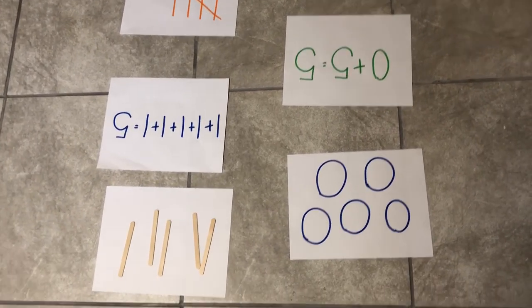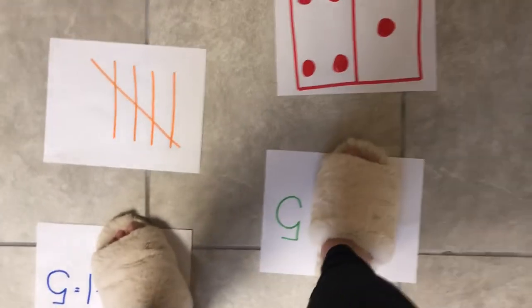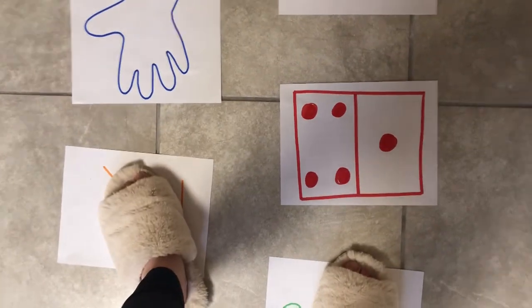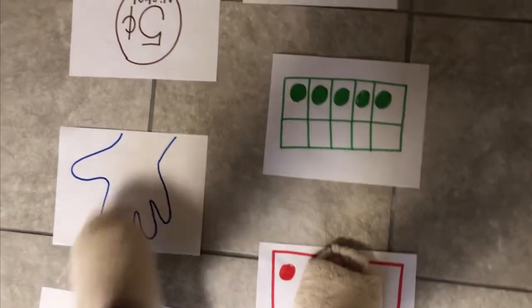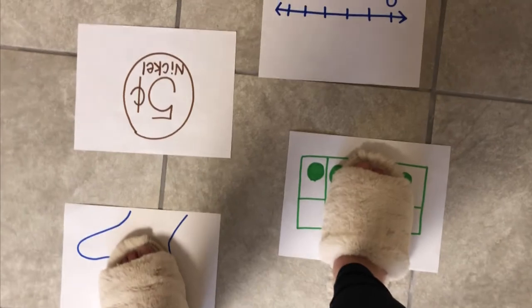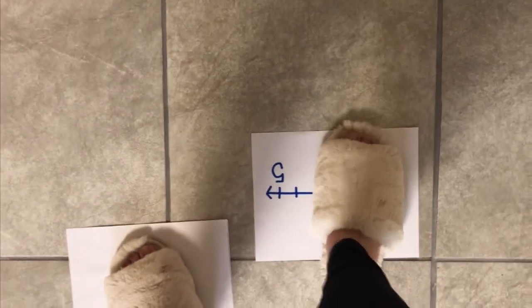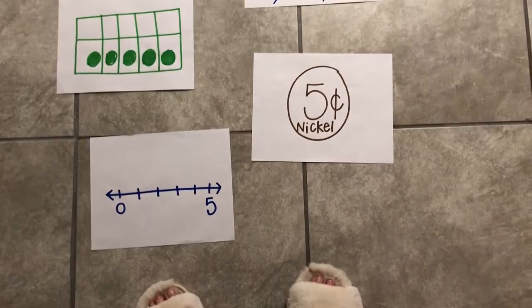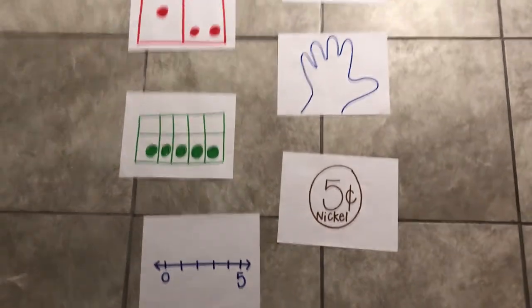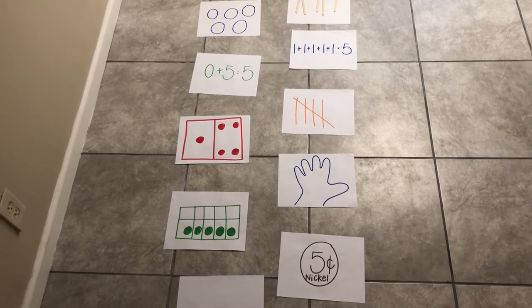So we left off at 50. So now I'm gonna start: 55, 60, 65, 70, 75, 80. You got it, 85, 90, 95, 100. And we're back to the beginning. You can see that because the papers are upside down, right? Awesome job. So here is our handy dandy hopscotch.